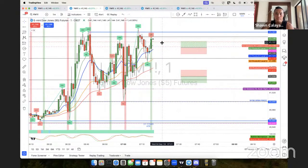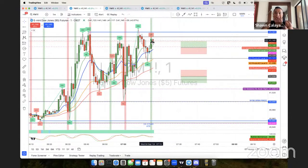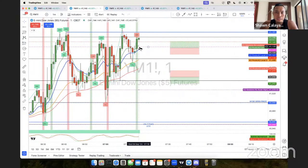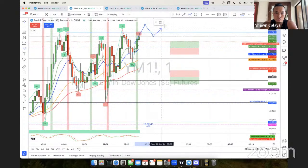Okay, we have a buy signal here that's just closed. I need price to climb up higher because I can't take any trades right here at this session. So I need price to climb up a bit higher, retrace down, and continue from there. At this specific moment in time, there's no opportunity.